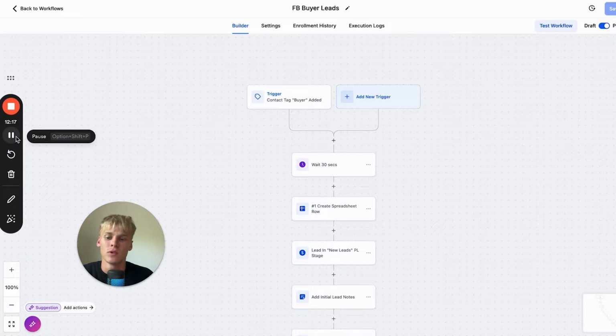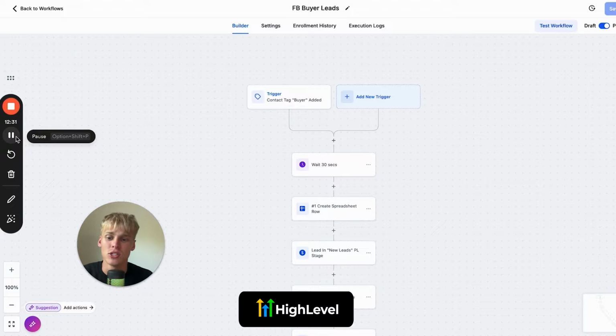A CRM is almost non-negotiable for 99% of businesses. I don't know a business that could operate without some form of CRM, whether it's some in-house thing that they create or they purchase something, like what we use right now, which is Go High Level.